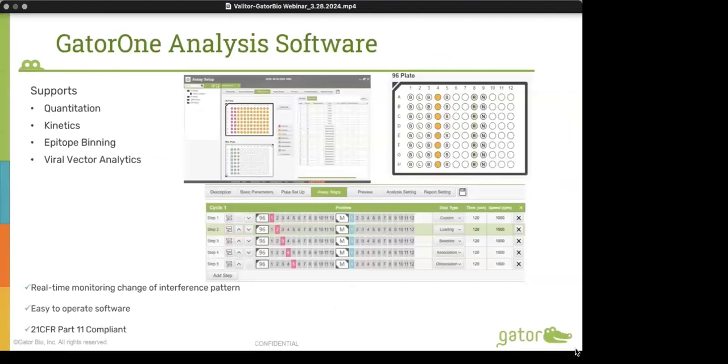Then coming to the Gator One software, which is a tool for data acquisition and analysis. It is a very easy to use, simple software, and it is 21 CFR Part 11 compliant. It supports all our applications like quantitation, kinetics, epitope binning, and viral vector analysis.